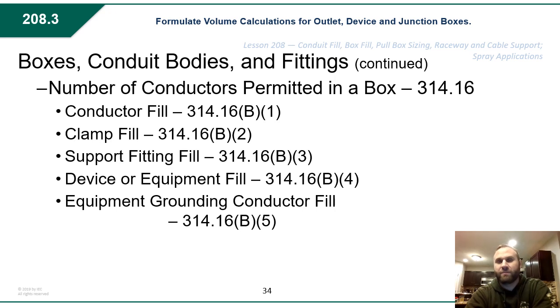Device or equipment fill. If my device is taking up a yoke, which means it's got the two mounting holes that hold the device or the receptacle to the box, it's counted as two counts of the wire connected to it. So if I've got 12 wire run into a single receptacle, that single receptacle counts as two more 12 wires. So it would be four total. The two 12 wires that I ran into the box to terminate on the receptacle, and then the receptacle itself.